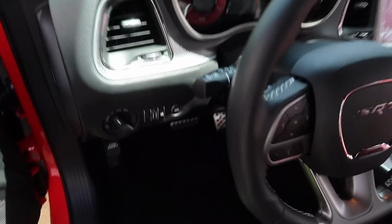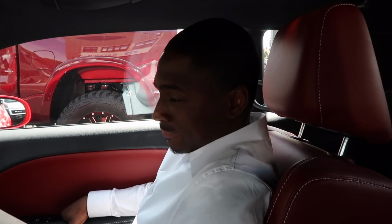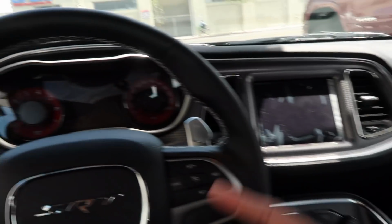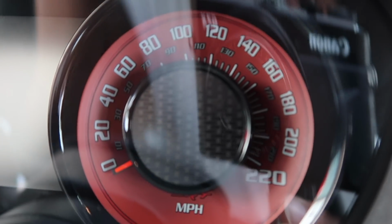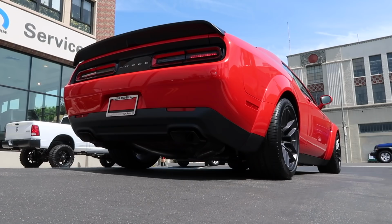Let's hop on the inside and show you that. Man, this is the car to get right here, man. You want some horsepower, you want to kill somebody, you want to go crazy, it's the one right here. This is definitely the one with 220 on the dash. That's a big thing I gotta touch on real quick, man. Look at that. My Hellcat has 200 on the dash, this has 220 on the dash. Champ. Let me start it up for y'all, man.